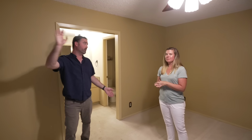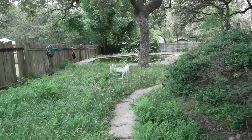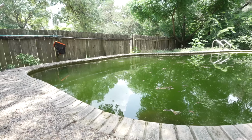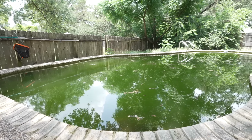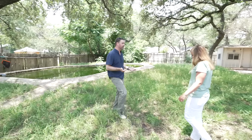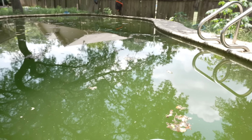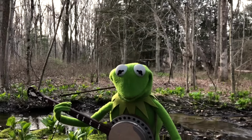All right, and we got one more big surprise in the backyard. Let's go see it. So believe it or not, we have never flipped a house with a swimming pool in the backyard. I've always wanted one. They're nice, aren't they? They're very nice. This one is less a swimming pool and more like alligator pond. Snake City in there, man. This is like Kermit the Frog's condo back here.